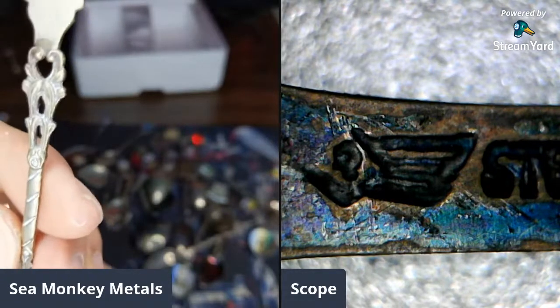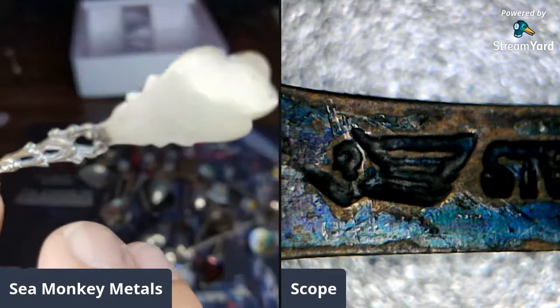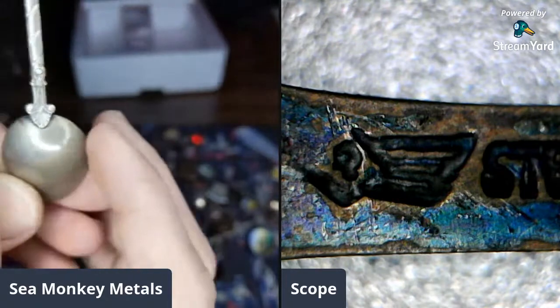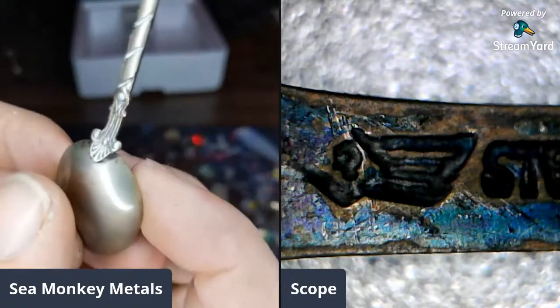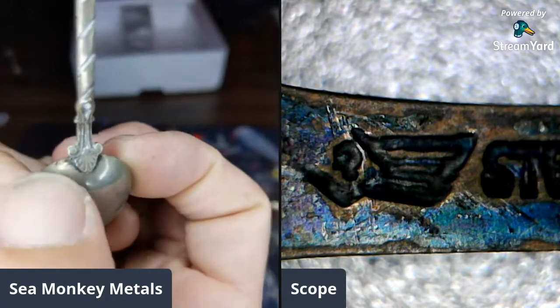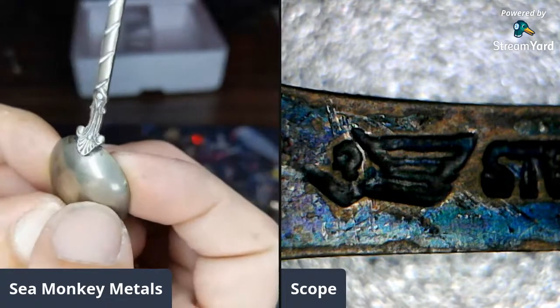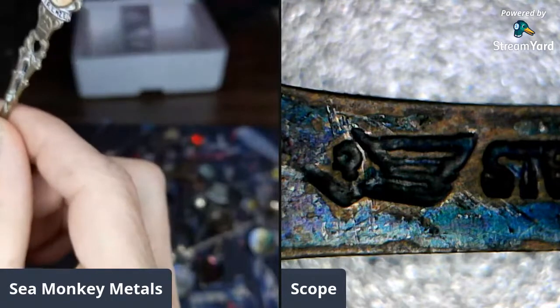I mean, it's got some, I don't know what it is. It's like white buildup. Someone's probably cleaned it because you can see the tarnish right around the edges there. Yeah, someone's cleaned this one. Right up against the solder point, you can see it's still dirty. Yeah, they cleaned that one.